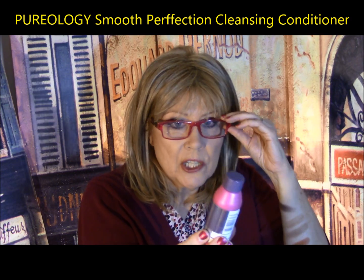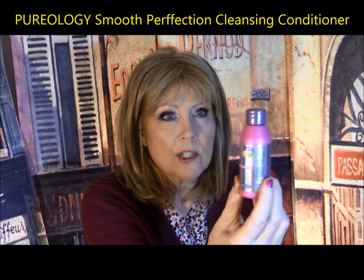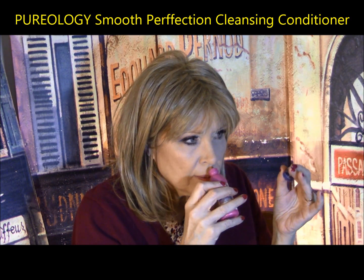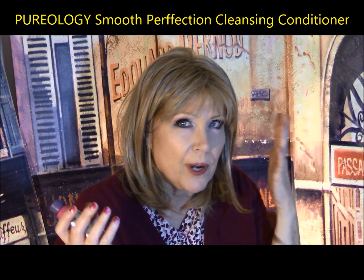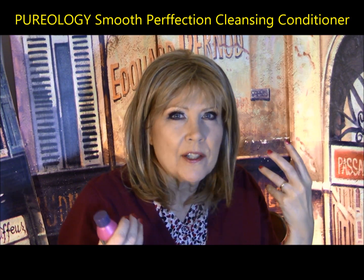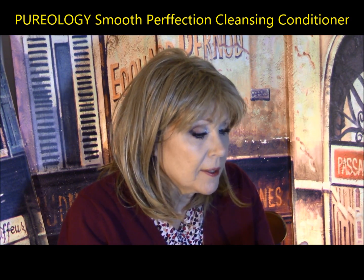I got this as a perk, and it was such an odd thing. It's this Pureology Smooth Perfection Cleansing Conditioner, and it's for your hair. It's one of those one-step shampoo and conditioner in one go. You put a little on, it smells really nice. It doesn't suds a lot, but it suds just enough that you can feel your hair being clean. But it also seems to add some body to your hair and strength. So I really like this a lot.